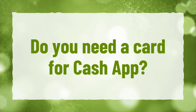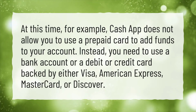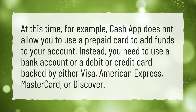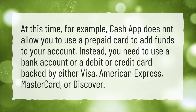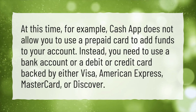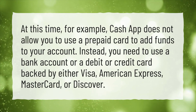Do you need a card for Cash App? At this time, for example, Cash App does not allow you to use a prepaid card to add funds to your account. Instead, you need to use a bank account or a debit or credit card backed by either Visa, American Express, MasterCard, or Discover.